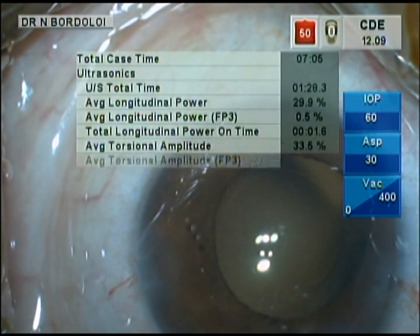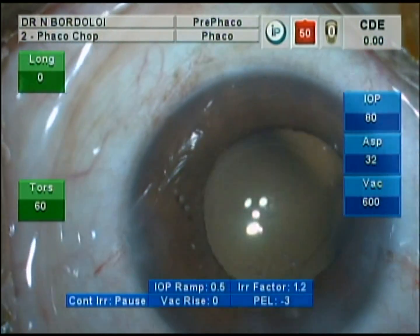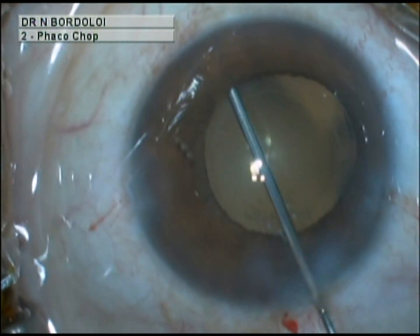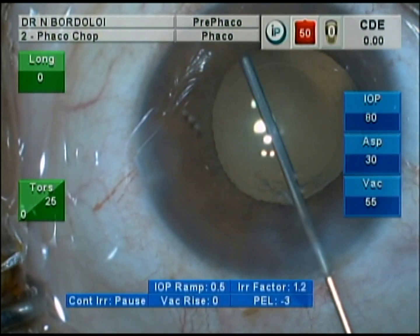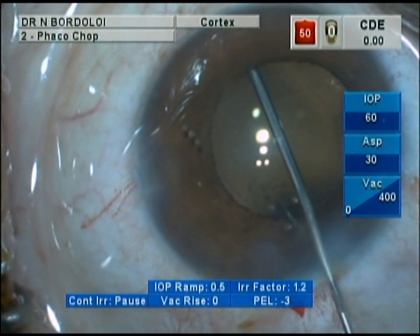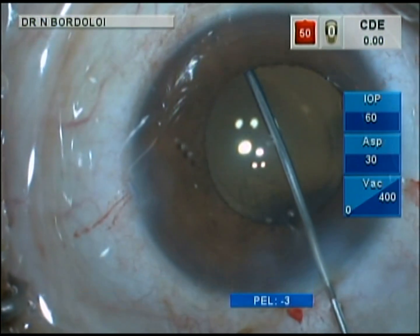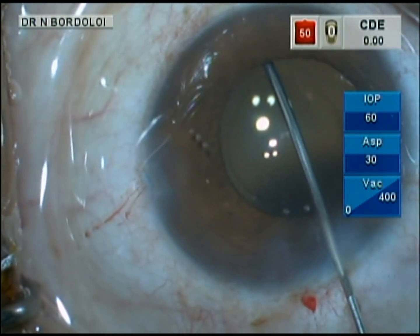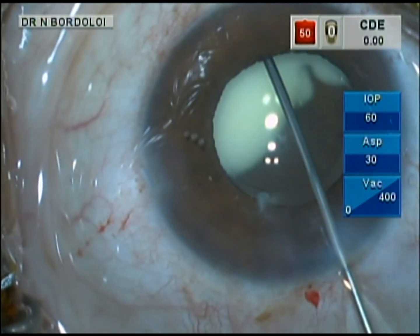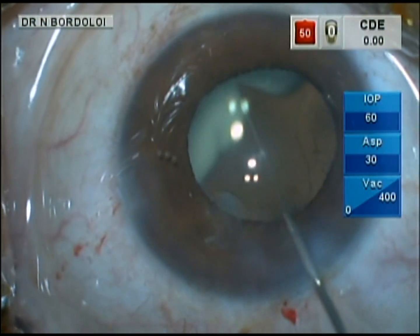Here the 27 gauge cannula, we go beyond the equatorial region of the capsular bag. This is a blind procedure. We find the gap in the zonules and inject slowly. So this is one case.